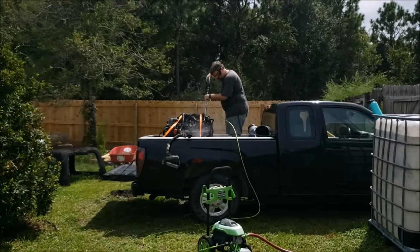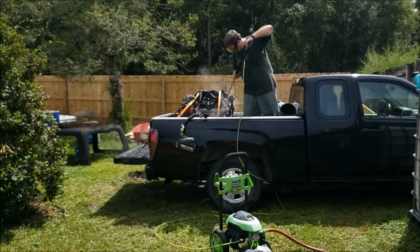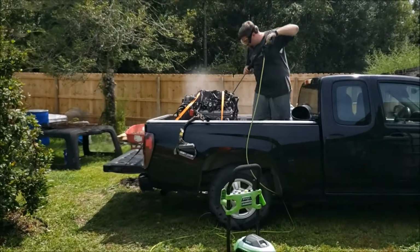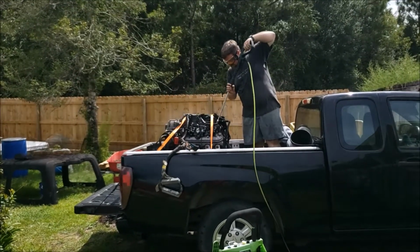So this is the 5.3 liter V8, the LS, iron block, which would be fine for a Jeep. It'll get rebuilt. Now it's being cleaned before it comes apart.